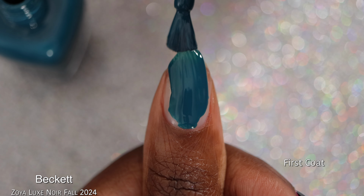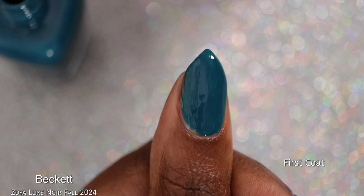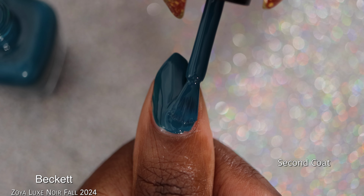The first shade from the Luxe Noir collection is called Beckett. Zoya describes Beckett as a blackened teal cream with an intense finish and a neon aura. Huh? I feel like this has to be the first time I've ever heard a polish described as both blackened and neon at the same time.